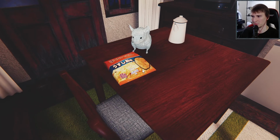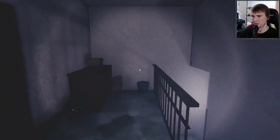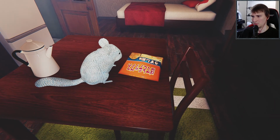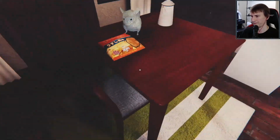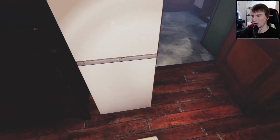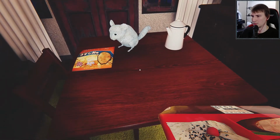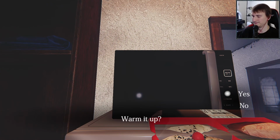Flashlight. Drop Q. Run shift. Oh. But she's not running. Guys, I swear, I don't know. I need to eat something, change. Are you serious? Maybe microwave. Oh, the fridge. Right. Can I eat it? I have to cook it. Oh no, I have to put it in the microwave, right? Warm it up? Yes.